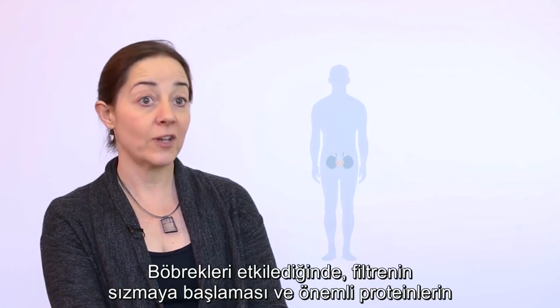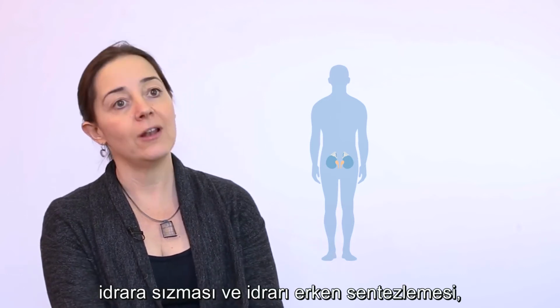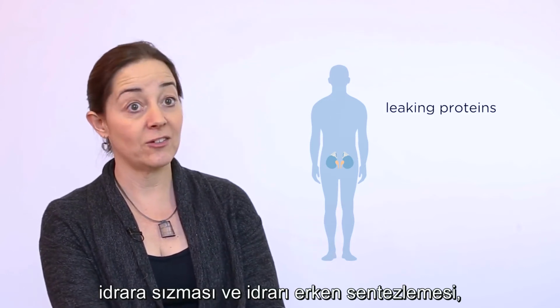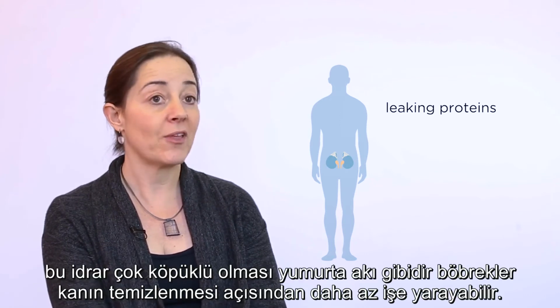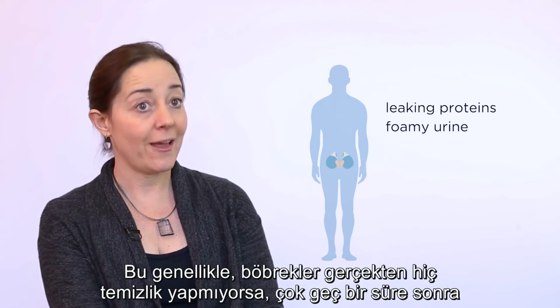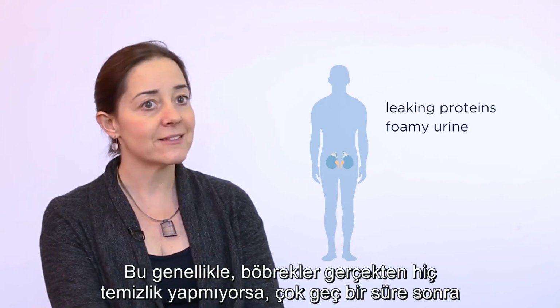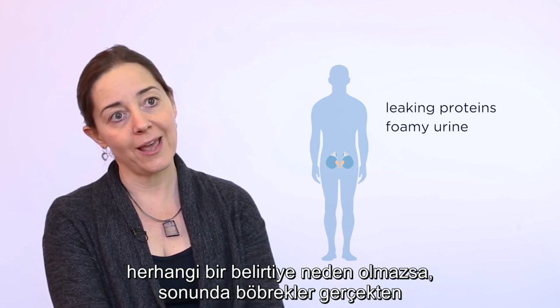When the kidneys are involved in amyloidosis, they can begin to not work so well as a filter, and start leaking important proteins out into the urine. An early symptom of that is that the urine's very foamy, it's like egg whites. Kidneys can start working less well in terms of cleaning the blood. That's usually noticed on blood tests. That doesn't cause any symptoms till rather late.